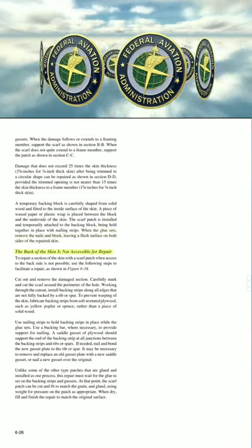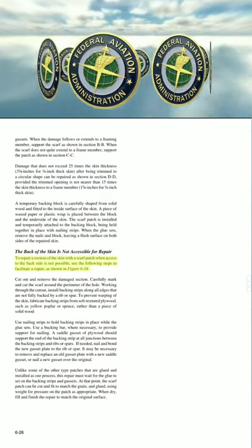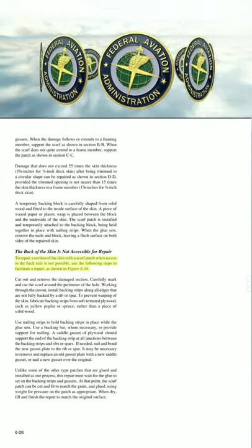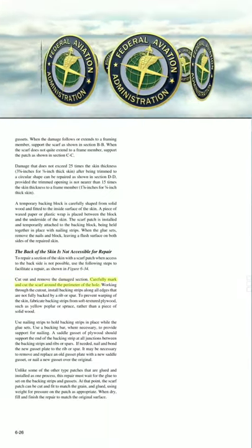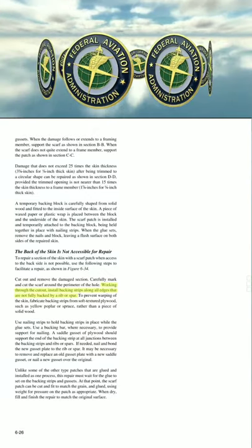The back of the skin is not accessible for repair. To repair a section of the skin with a scarf patch, when access to the back side is not possible, use the following steps to facilitate a repair, as shown in Figure 6-34. Cut out and remove the damaged section. Carefully mark and cut the scarf around the perimeter of the hole. Working through the cutout, install backing strips along all edges that are not fully backed by a rib or spar.